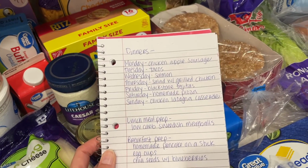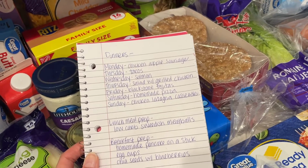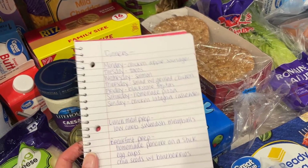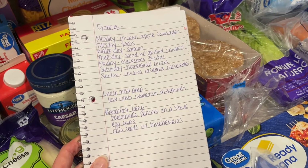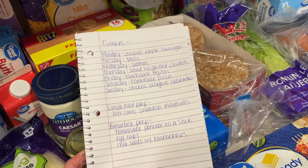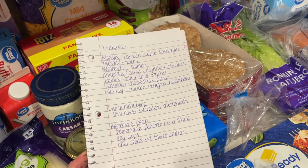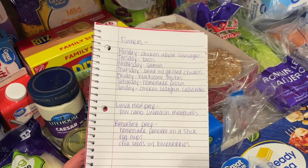I already have everything for that in the refrigerator. So Sunday, I'm going to do the chicken lasagna casserole. It is definitely one of my favorites. For my meal prep this week, so check back on Saturday, I'm going to be doing my Swedish meatballs, and I'm going to do a side of angel hair palmini, so hearts of palm noodles with that. So it'll be super healthy, nice, and low carb for this one.